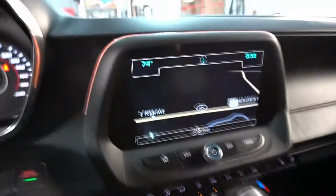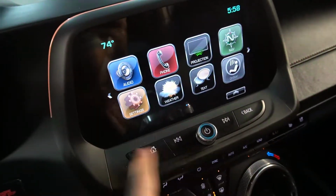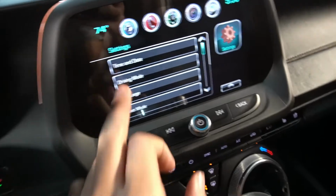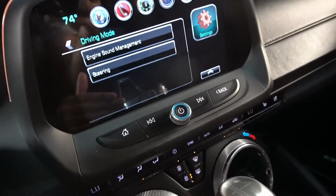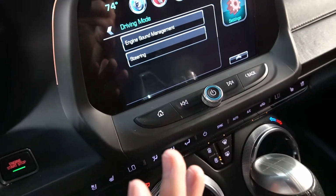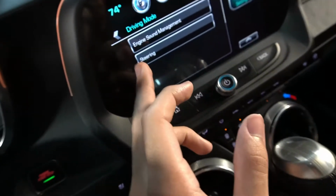And now for the infotainment system. Let's go ahead and go to the main menu. You have your audio. You can link it up to your phone via Bluetooth or go to XM radio, whatever you like. You can go to settings right here and set the time of day, driving mode settings. You can actually change the way that your engine sounds, either have it permanently set to a certain setting, or you can also set it to the automatic or default setting, which allows the system to just match up with whatever mode that you select here on the drive mode selector. And that also goes for the steering as well, apparently.